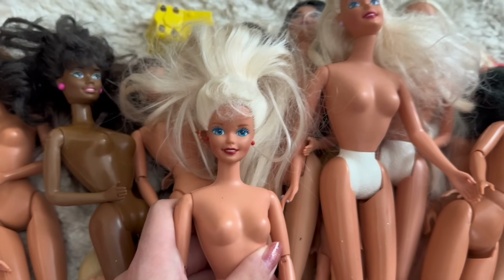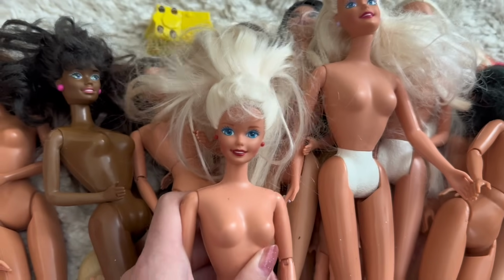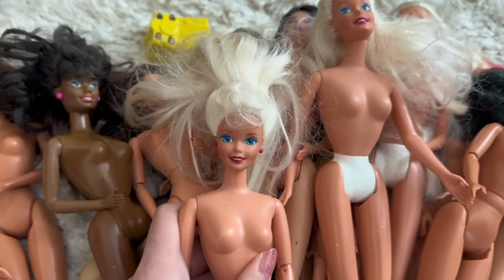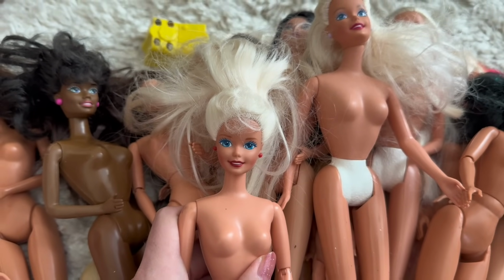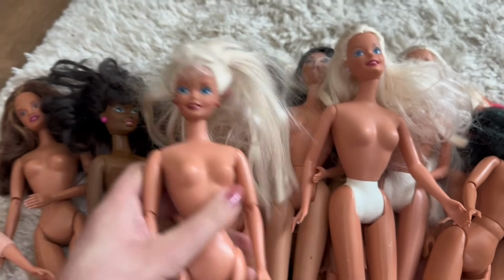She's always in the box, and anytime I see her, she's always various amounts of prices. She'll be up in the range of 10 to 20 to 40, somewhere around there. Some people really try it with this doll.